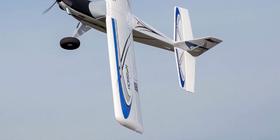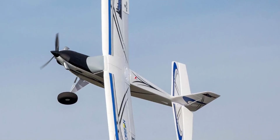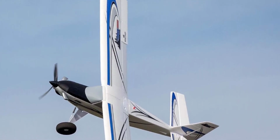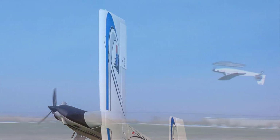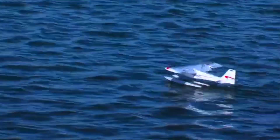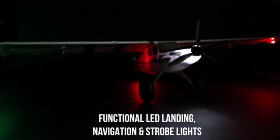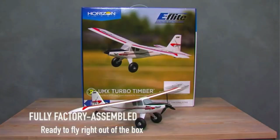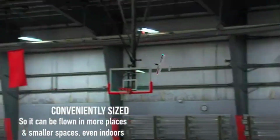This feature is particularly useful for those looking to push their flying skills in challenging conditions while still having a safety net. This BNF basic model requires a compatible transmitter, battery, and charger, sold separately, giving you the freedom to customize your setup. The Turbo Timber 1.5M is powered by a brushless motor and includes servos, ESC, and all necessary hardware for easy setup. Ideal for pilots who enjoy water flying, aerobatics, and flexible flight experiences, the Turbo Timber 1.5M RC Airplane offers great performance, stability, and fun across various flying environments.